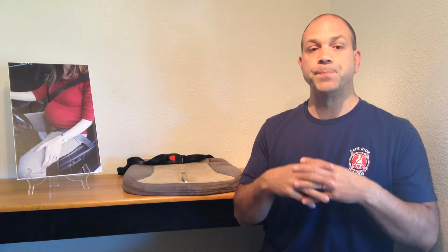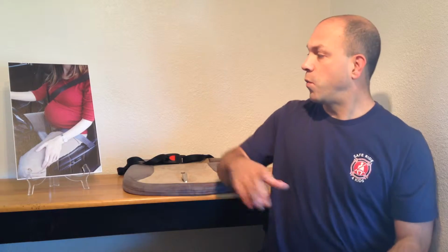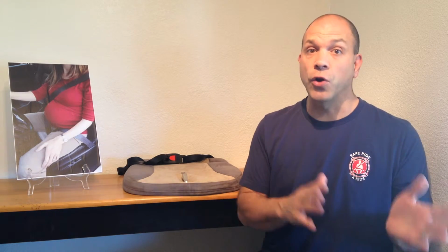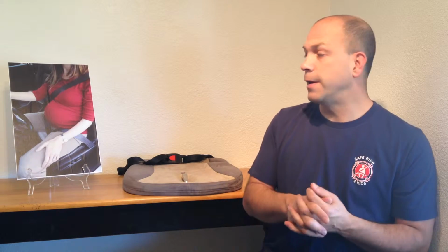There's another mechanism that happens in a crash where the mass, the weight of the lower legs, pulls on the pelvis and causes the body to rock down and under the lap portion of the seatbelt. When that happens, the seatbelt can actually come off of the hips and intrude into the abdomen, causing injury. That's bad enough for the average occupant, but for a pregnant woman, even early in the pregnancy, that can mean a fatal injury to the unborn baby or other types of injuries.